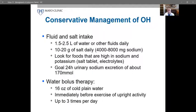Usual guidelines are the following: daily intake of water or other fluids, but preferably water, of 80 to 100 ounces, or 1.5 to 2.5 liters. Similarly, increased dietary salt intake to about 10 to 20 grams of salt daily, the equivalent of 4 to 8 grams of sodium. This can be achieved by consuming foods that are high in sodium.